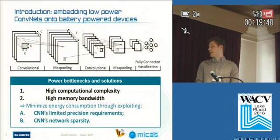The first is that you don't have to run CNNs on 32-bit floating point GPUs, but you can use much less precise number representations. And the second one is that these ConvNets are very sparse. Up to 70, 80, 90% of the data is actually zero, and this is something you can exploit in a dedicated hardware solution.